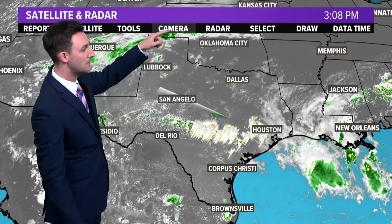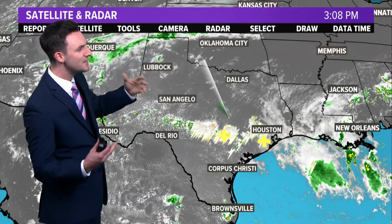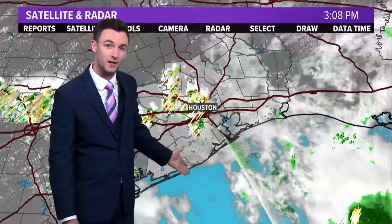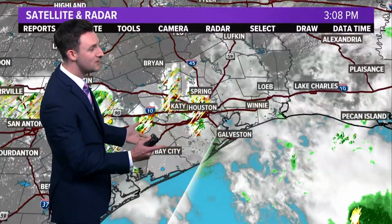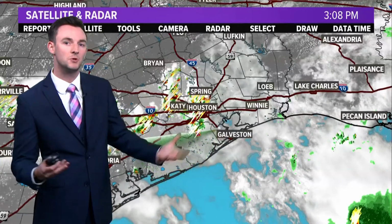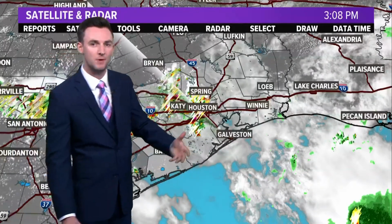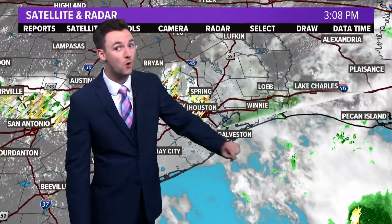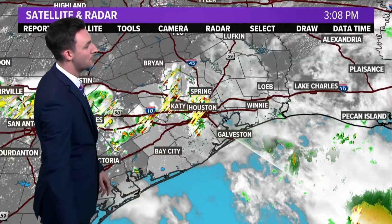Again, this is some really much needed rainfall for the area. Nothing significant in terms of severe storms. Unfortunately, the coastal spots who need the rain the most in terms of the drought situation, you're not getting anything right now, but there will be several opportunities as we go through the upcoming week as that low reestablishes itself over the warm Gulf waters and potentially picks up some tropical moisture.